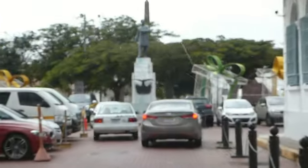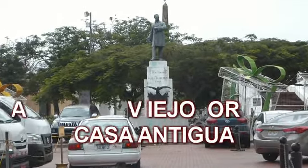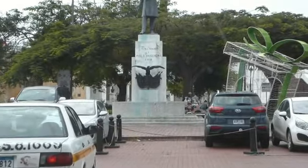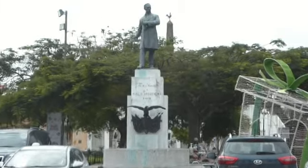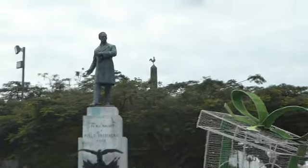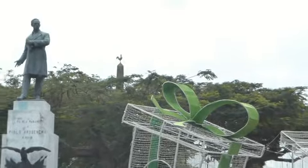Who's this monument? Pablo Arosemena. He was one of the promoters of the canal. And you see the monument for the French people over there? The rooster on the head. Yes, rooster.